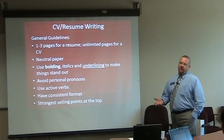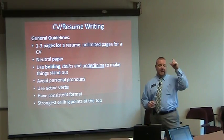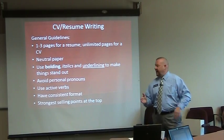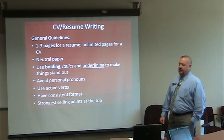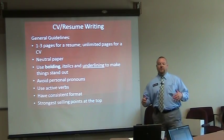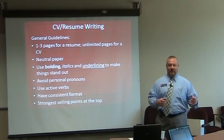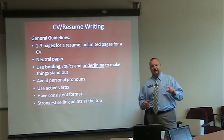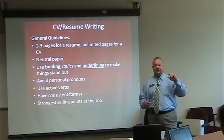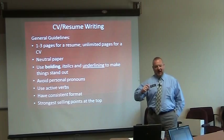Be consistent in your format. I shouldn't see a lot of changes as far as having it in a consistent font, make sure that it's easy to read, and have your strongest selling points at the top. Now this is a point that oftentimes students don't get, because we talk about doing a resume in reverse chronological order. So the most recent thing to the least recent thing. And what I tell students is that's correct, that it should be most recent to least recent by heading. So by the categories that you include in your document.